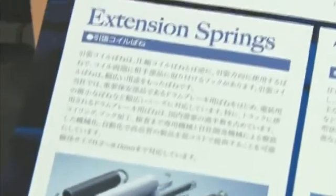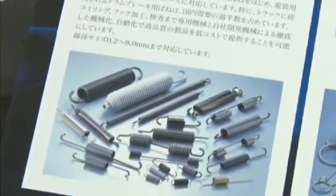Springs tend to be in places that aren't visible, but I'm realizing that they're all around us in our daily lives. I'm curious to find out why people want to work at a spring maker. I want to know what their vision is. There are a lot of questions I want to ask.